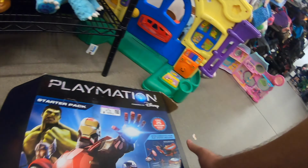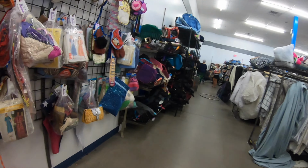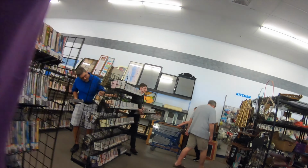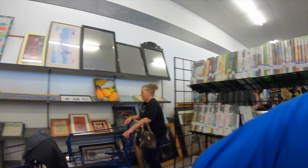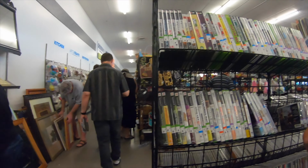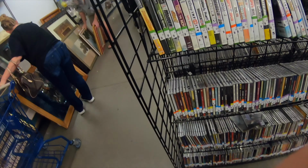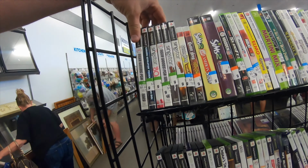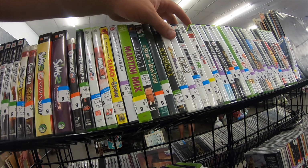I ran to the toys, and these Playmation sets, I always think they're Disney Infinity, but they're not. They're just a set of toys for kids. So nothing special there. I'm going to go check the video games out. There's a lot of media here, a little bit more media than the normal Goodwill. And there were a good stack of games. And I dug right in. A lot of sports titles, a lot of singing games, a lot of Sims.